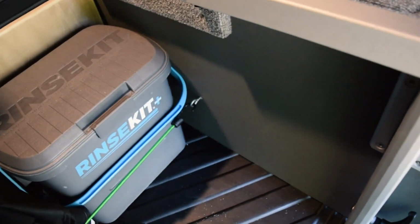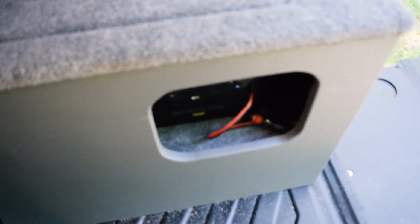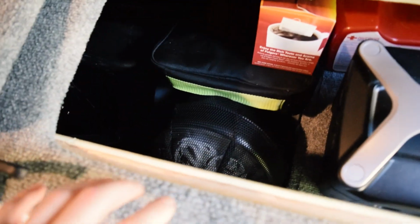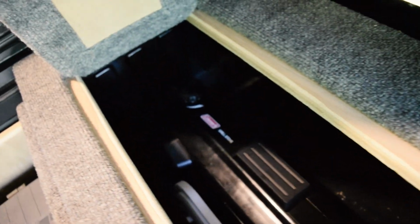They are made out of 3/4 inch plywood that has been sanded, routed, painted, carpet on the top. These just lift out of the way. And in here I store all of my camping supplies. This is my battery, first aid kit. Same as back here, cutting boards, my stove, extra utensils, and there's still plenty of space in there.